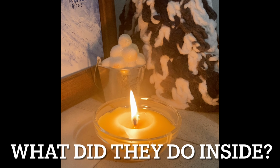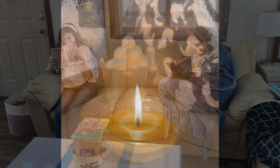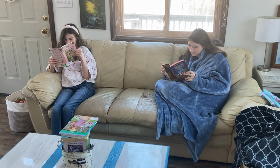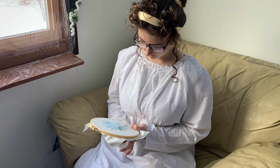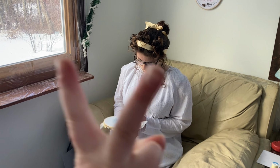Now we must ask, what does one do inside during a British Regency winter? Would they be reading a book like today? Reading was done as much as lighting would allow, and of course your work, or needlework, aka embroidery, was always done no matter what season you were in.